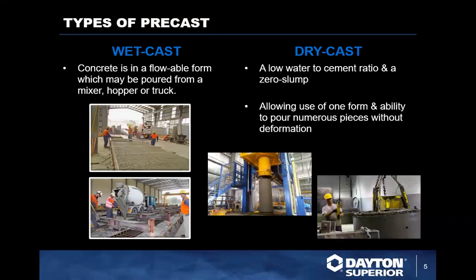Dry cast is the easiest to visualize if you think of Play-Doh or modeling clay. This is achieved by reducing the water to cement ratio, resulting in zero slump. In case you don't know what slump means, it's a term used to describe the consistency of fresh concrete before it sets. It's a measurement of how fluid or consistent the concrete is.